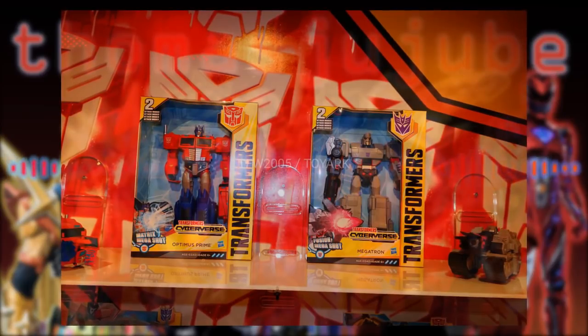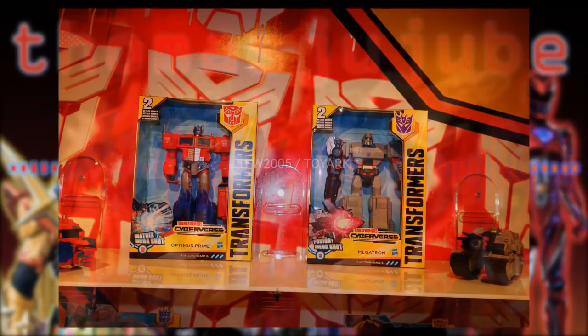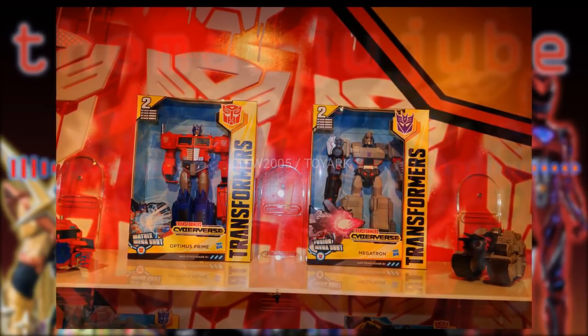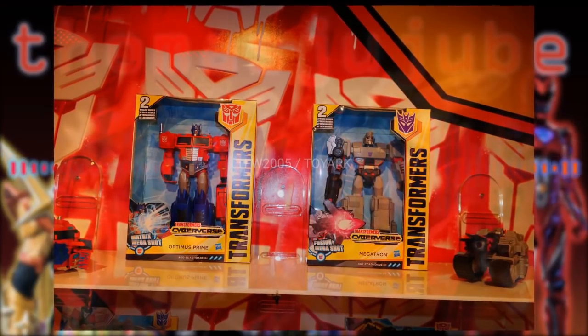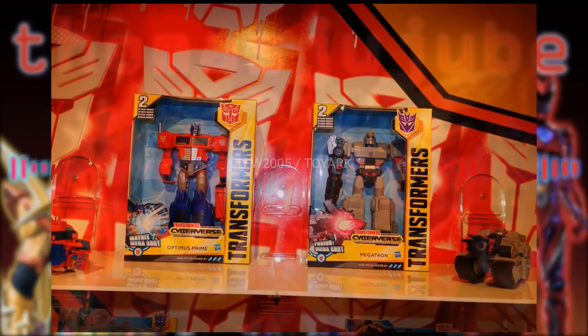But my thoughts still stand. You can get a better look at how bad or how good certain figures look. And then they also have one display with all these Bumblebee toys, which, funny enough, is probably only 2% of all the Bumblebee toys they've released over the years.